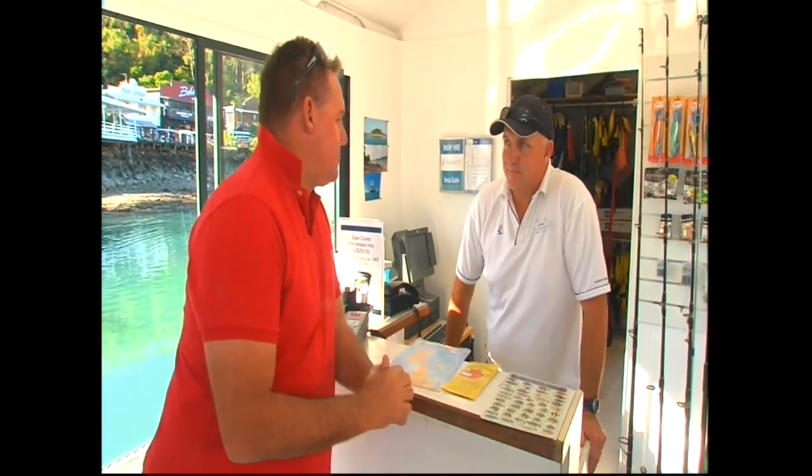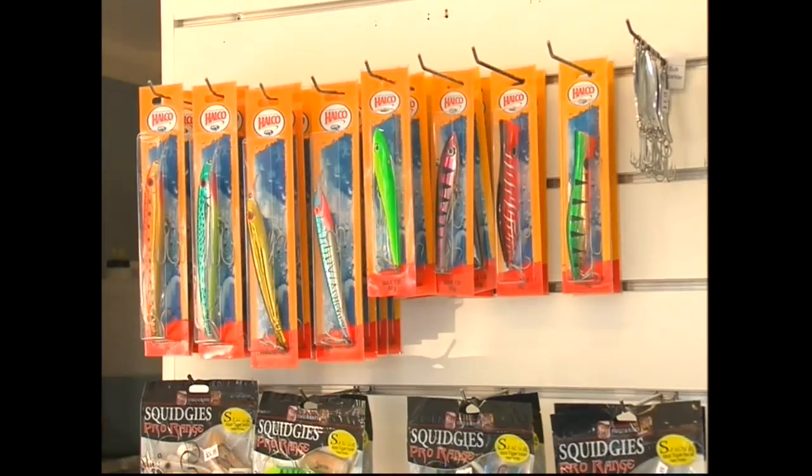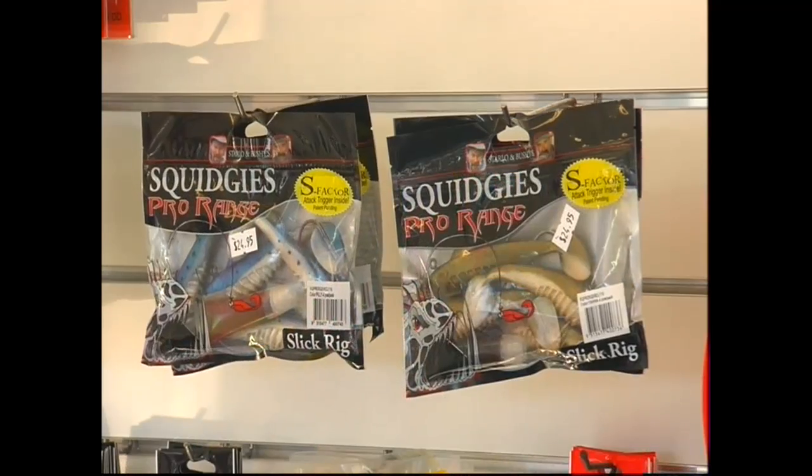Hey Stu. How you going, mate? Kimberly and I were out for 3 nights on one of the Sunsail boats, so just looking for a bit of fishing gear. What do you recommend? I can give you a rod with some tackle on it, and we've got the bait, of course, behind you. Yep. And for you, throw you in some lures.